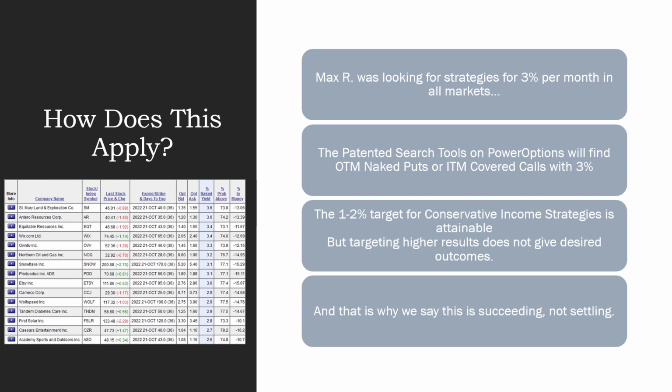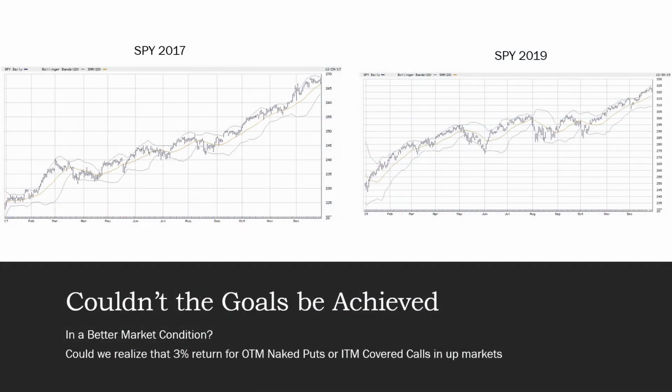It's not settling. But that was 2022. It's been a very hectic market, and it still is. Couldn't the goals be achieved in a better market condition? In 2017, we essentially were lower left to upper right with a few hiccups in there, similar to 2019 with a little bit more hiccups going in those situations. Couldn't we realize that 3% return for out-of-the-money naked puts or in-the-money covered calls in up markets?